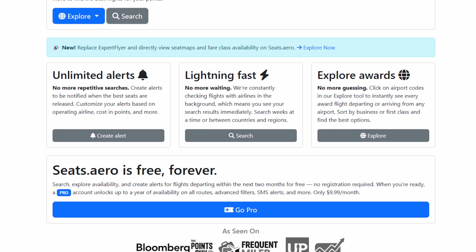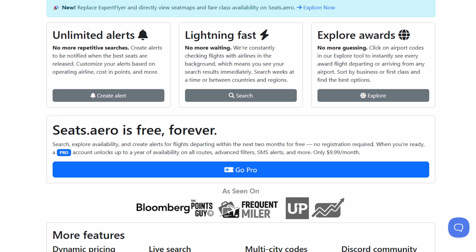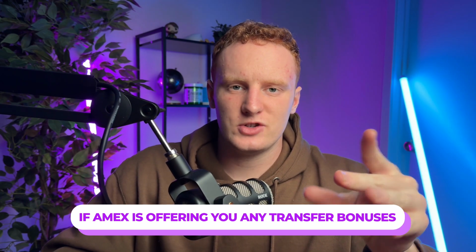And that's going to show you all the different flight options and how many points you're going to have to use. You can then create an account with whatever airline it tells you, and then go on your Amex app or website, and then transfer your points to whatever airline gives you the best redemption. Also, it's definitely worth going in the app and seeing if Amex is offering you any transfer bonuses.